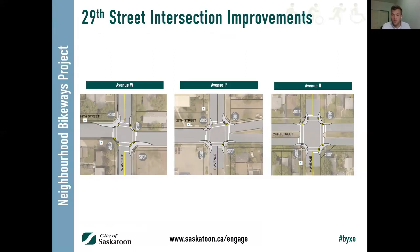The safety improvements along 29th Street include intersection improvements at Avenue W, Avenue P, and Avenue H. Curb extensions will make the intersection safer by shortening the crossing distances for people walking, improving sight lines for motorists, and improving the intersection alignment for people driving.